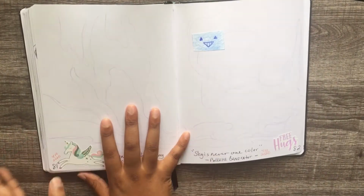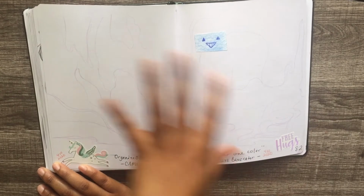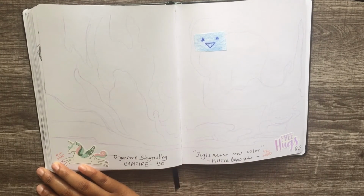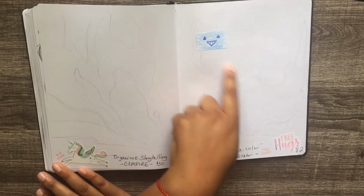Sorry if this sketchbook tour is taking too long. I'm just kind of going with the flow. Hey, look. Look at all this work I've done. It's very, very important. It's terrible. The only thing good here is the stickers.